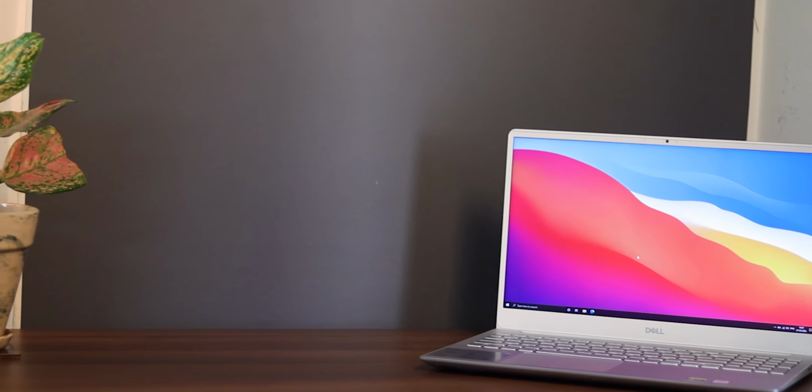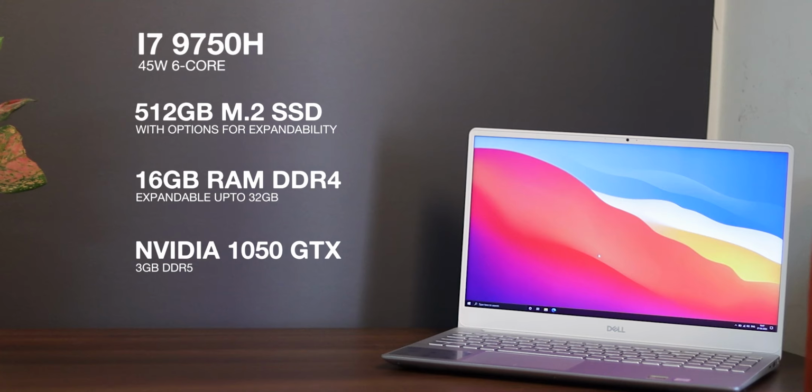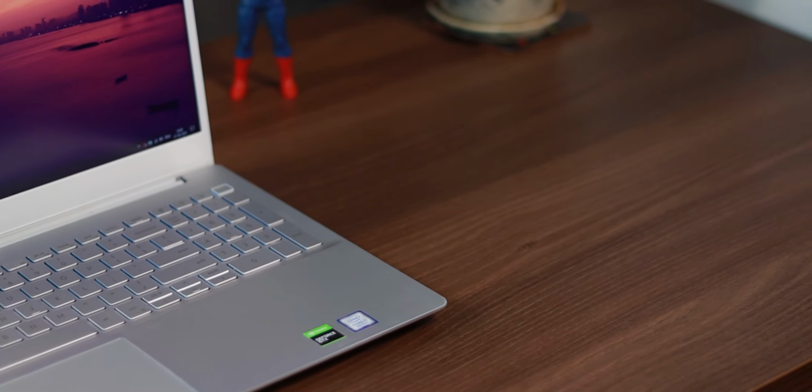Now we have a 6-core 45-watt Intel i7-9750H CPU inside. This particular variant comes with 16 GB of RAM, but you can actually expand it to 32 GB. And I also got this one with an M.2 512 GB SSD. Again, you also get an extra slot for the SSD and also for a 2.5-inch SATA drive, which is great for expandability. Now, an NVIDIA GTX 1050 is also here with 3 GB GDDR5.